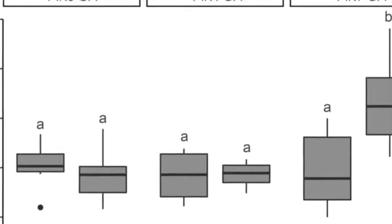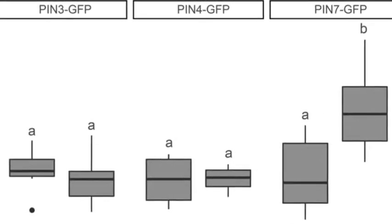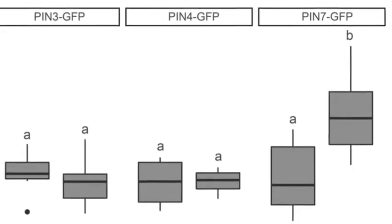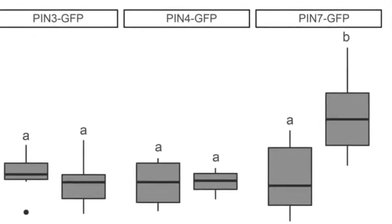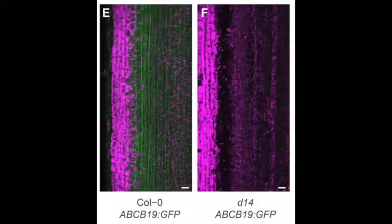So what we tried to see is whether, for example, in strigolactone mutants, you have differential localization or expression of these pins that we look at now, so PIN3, 4, and 7. We didn't see a huge amount of effect, only a slight increase in PIN7, but not the others. But then we also looked at ABCB19 to see if that is differentially expressed.